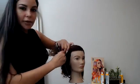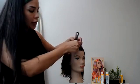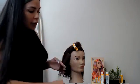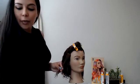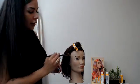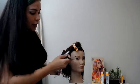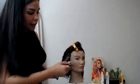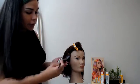Now, because this is a treatment that your client can wash their hair immediately after this service, you don't have to worry about with other treatments using too much product. Obviously, you don't want to waste, but you can use enough product because this is something that is going to be rinsed out after the 40 to 60 minute processing time.